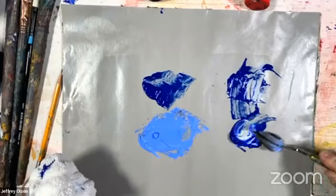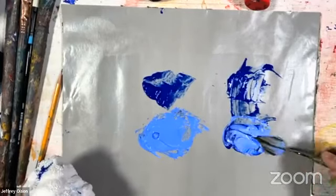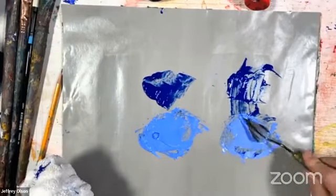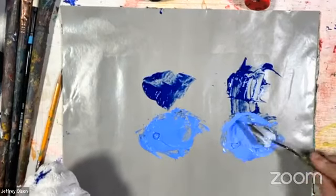Now let's go ahead and mix the art creation. You see the difference already? Already. It is insane how much of a difference that really does make. It's not a bad color, but no, it's still beautiful.